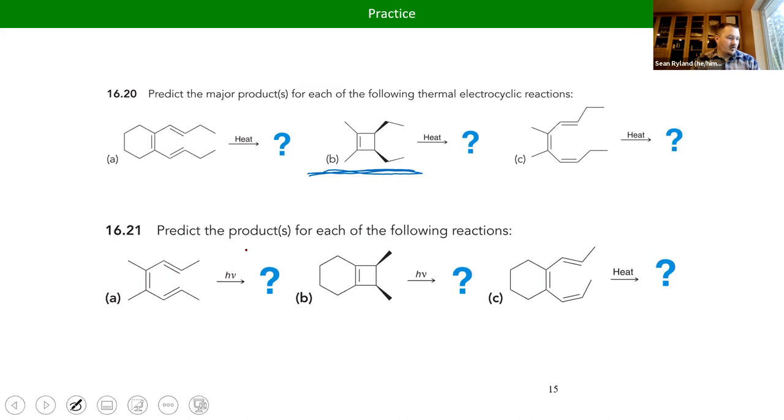Right? So work on these practice problems. We'll go through these at the beginning of class at lab, and then we'll talk about the projects more.